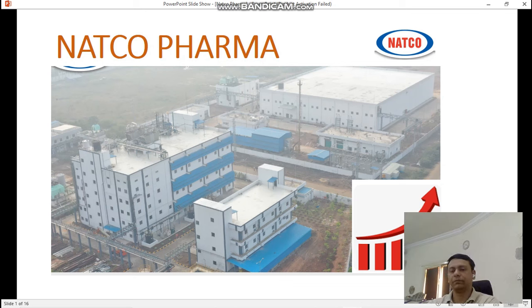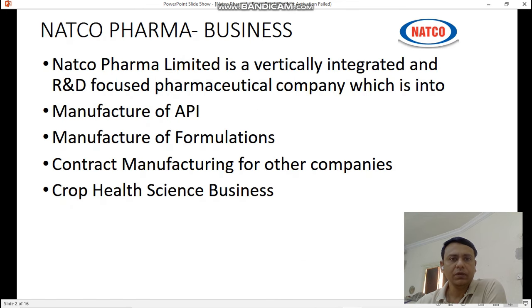Hello everyone. The business that we are going to discuss today is Natco Pharma. On the first slide, you can see a facility of Natco Pharma. So, what does Natco Pharma do?